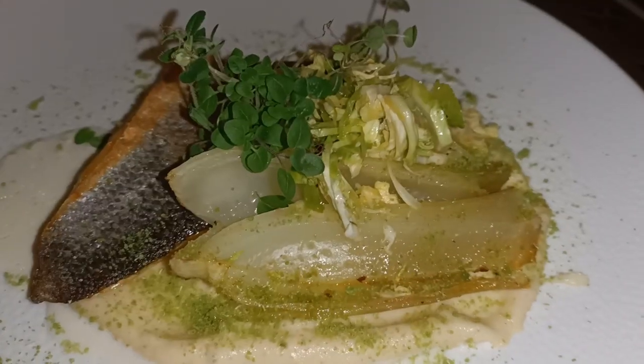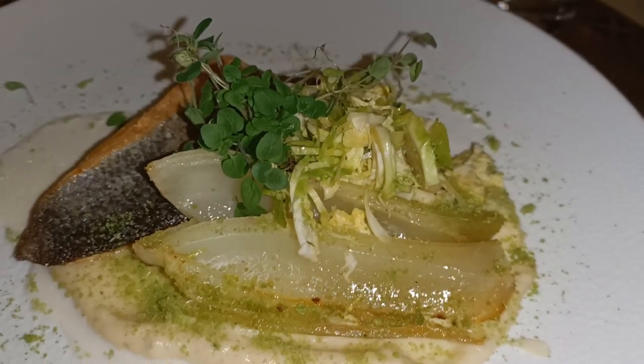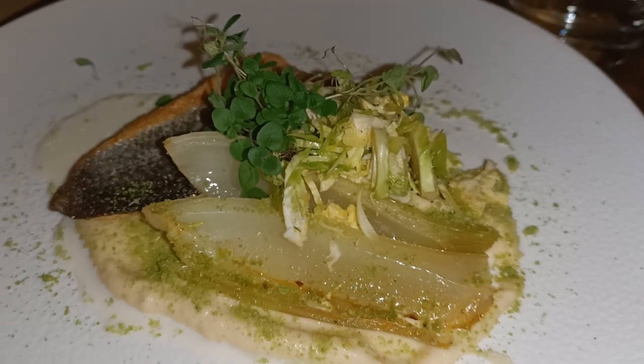My main is a sea bass and fennel. It comes with a parsnip puree, a fish bone, and there's Brussels sprouts in there as well. So it's got really nice light flavours, which again balance together quite well.